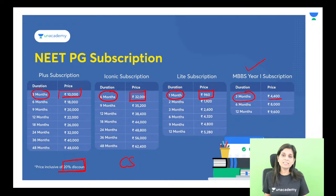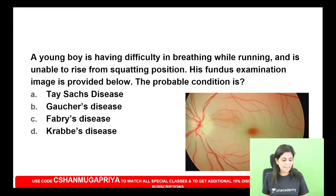Let's now start discussing the NEET PG 2022 questions. I know you're all relaxed post PG 2022, because the feedback that I've been receiving from all students is a mixed reaction.